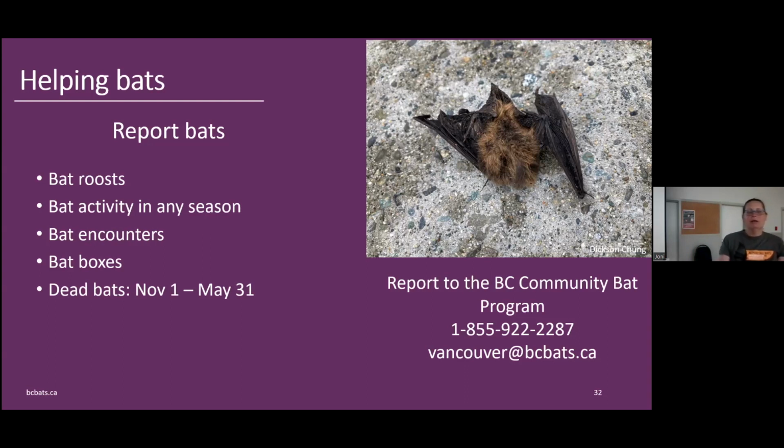Okay. Any bat activity that you're seeing, you can report to our program. If you have any bat boxes or any summer maternity roosts, please let us know about it as well. We have lots of programs at the BC Community Bat Program that you can join to help us collect data on bats. So my contact is Vancouver at bcbats.ca if you need to reach out to me. And if you want to volunteer, I'm always in need of volunteers in Delta.